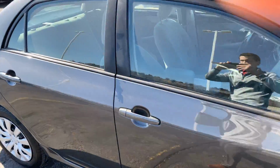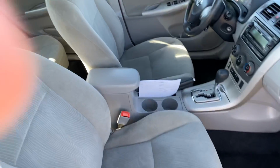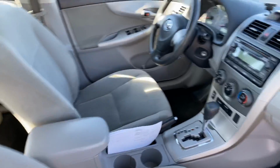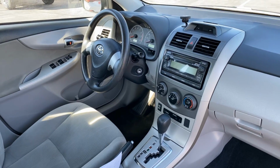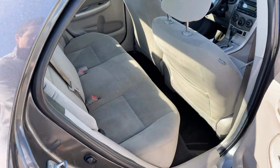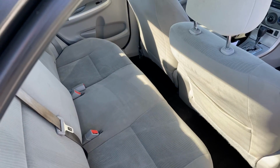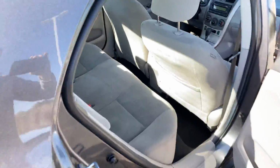Give you an idea of what the inside looks like here. So they're kind of an ash gray cloth seat. You can see kind of your dash, your gauge cluster, your stereo. Back seat as well. All is well, no major rips or tears.